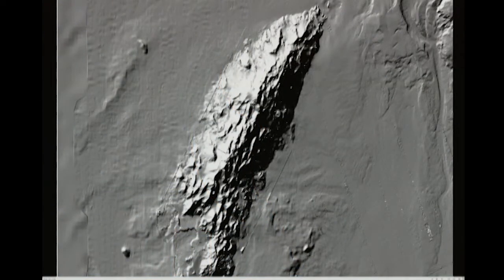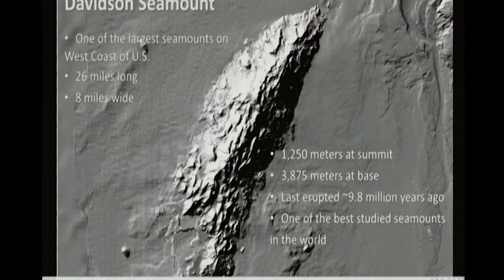So Davidson Seamount itself is an extinct volcano that last erupted about 9.8 million years ago. And it's about 26 miles long. So if you think about being here in Monterey, if you look across to Santa Cruz on a clear day, I think it's clear enough today, that's about how long Davidson is. It's about 26 miles across the bay.